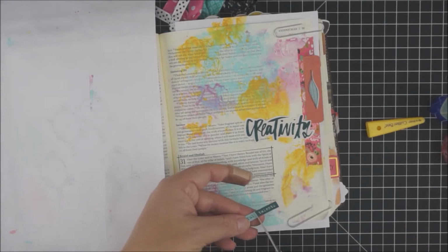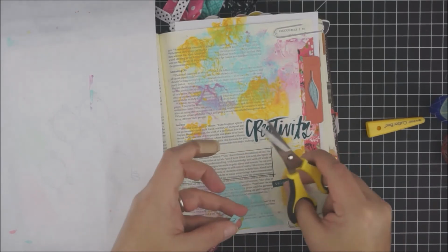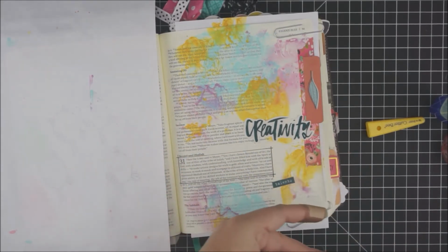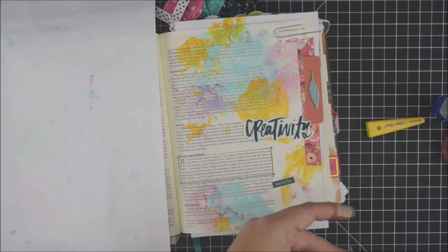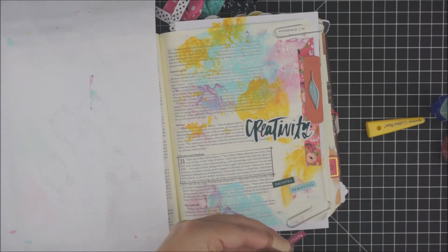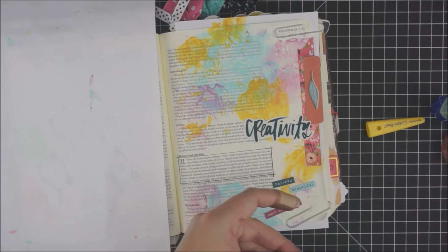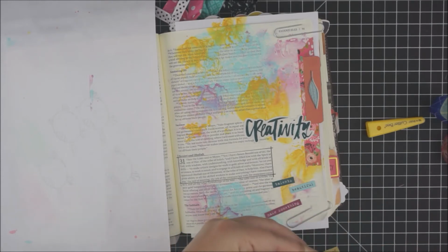Trying not to stab myself with these scissors this time. Mr. HeathersHobbieHaven had to put a Band-Aid on it. He's like, what are you doing up there? You're not supposed to do it that way.